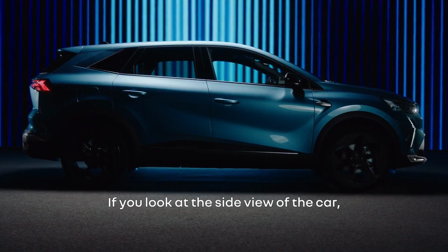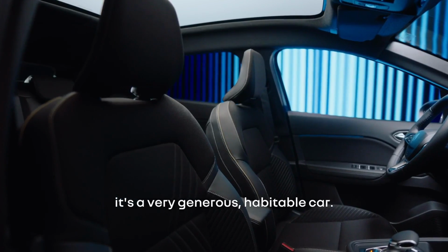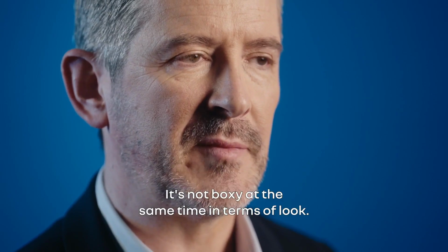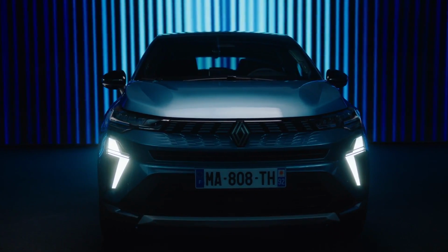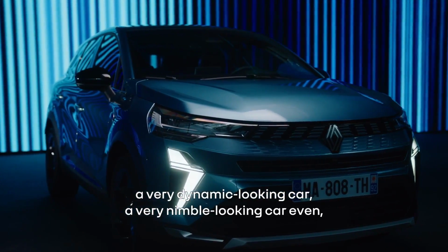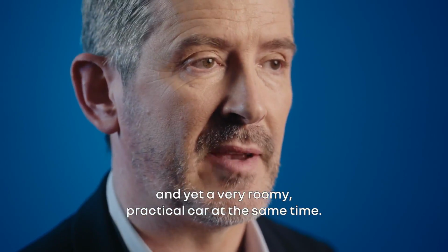If you look at the side view of the car, the 3/4 rear view of the car, it's a very generous, habitable car. It's not boxy at the same time in terms of look. It's a very characterful car, which manages, I think, to find this balance between a very dynamic-looking car, a very nimble-looking car even, and yet a very roomy, practical car at the same time.